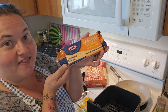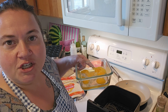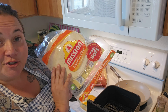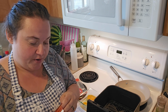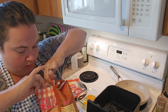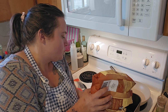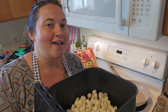I'm also going to be putting the cheese that we got on here, the Buffalo Ranch Monterey Jack. Doesn't that sound good? So we're going to put that on there, and then I have 6 eggs from my chickens with a little bit of water in there, and we're going to scramble those up, and then some tortillas. So first thing I'm going to do, get my hash browns in the air fryer. I'm going to air fry these for 10 minutes and then we'll check them.